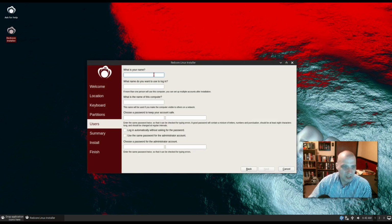Alright, we need to choose a name and a password. So I'm just going to choose a very simple username and a very simple password. We have the option of logging in automatically without being asked for a password. I'm not going to tick that on. I want to be asked for a password to log in.